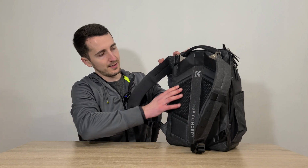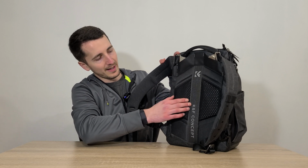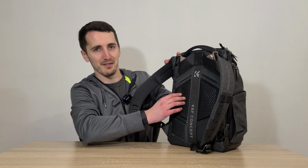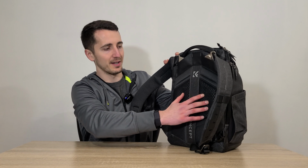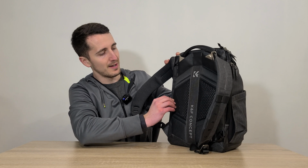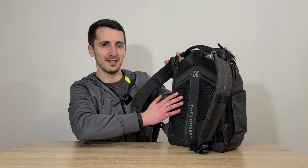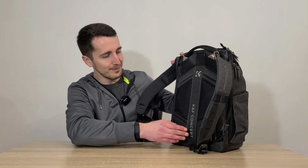We have a nice back panel here, pretty well padded. And I like that they have this kind of mesh-like material. It has a honeycomb structure in here. Looks a little bit like a beehive, but I think it looks good though, and I think it provides really good padding and breathability, something that I've been looking for on a lot of backpacks, and they usually do a decent job, but I think this does a pretty good job. If you had a lot of weight in this backpack and you're trekking across the desert or something, it's going to be pretty breathable compared to most other bags.